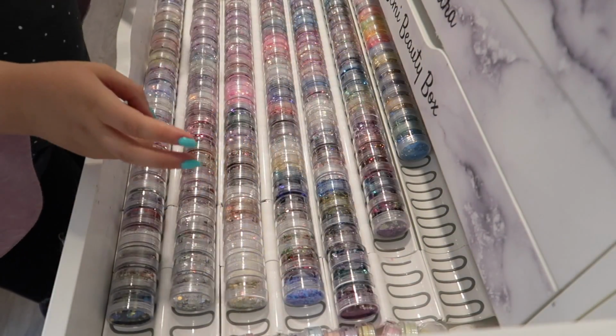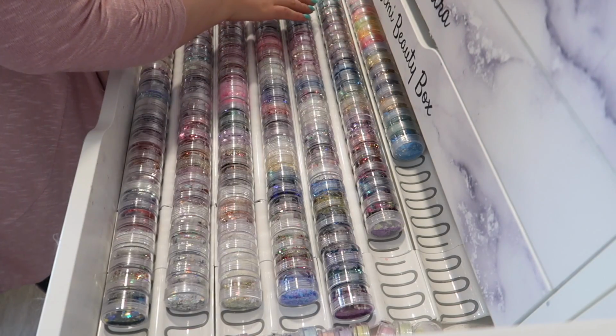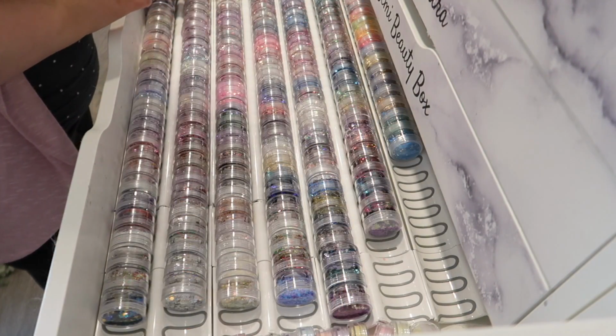So most of the Lovely collection is back here, the ones that I have. I do want to keep them all together, which I think they actually are.